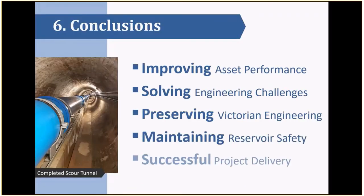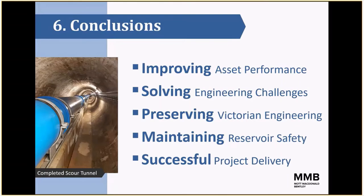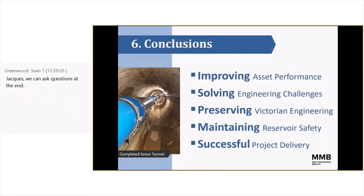So this concludes my presentation. Some of the key outcomes from the project, we were able to improve the performance of the existing assets, particularly retrofitting a solution to existing assets is something that many of the MMB team have been working on similar projects. Solving the engineering challenges, so working again on these existing assets means that we have to think differently. We've got a lot more constraints as compared to a new build.